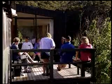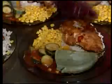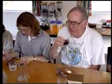The well-appointed lodges offer all the creature comforts of flush toilets and hot showers, and afterwards, it's time to enjoy a sumptuous three-course meal with a glass of fine New Zealand wine.